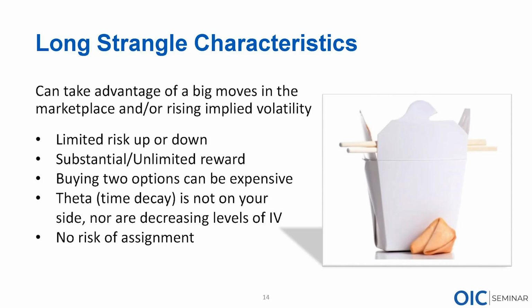So you're trying to capitalize on a big move here. Rising implied vol levels will also help. But since we're long options, we're flipping the script from the short straddle, we have limited risk. That's the idea for this trade. You think a big move is coming. You want to spend some money that you're comfortable losing and take advantage of a big move. You just don't know which way it's going to go.